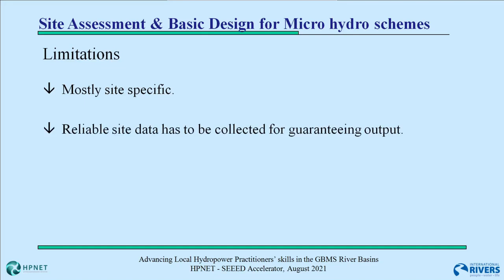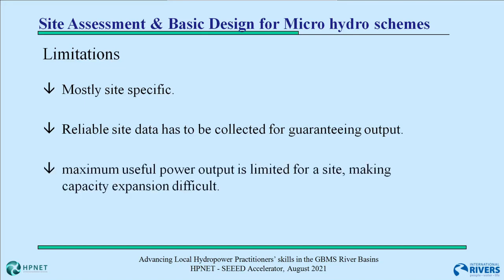You can predict energy output only if you have enough data. So, reliable site data is very important. For a particular site, the maximum power which you can generate is limited. You cannot generate more than that. So the capacity expansion is not possible. Whereas if you consider a solar photovoltaic, you can simply add more panels, right?